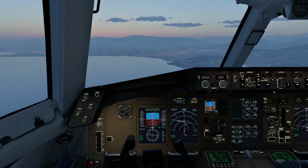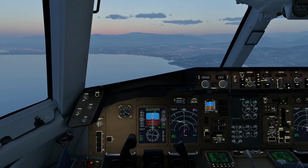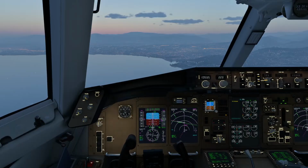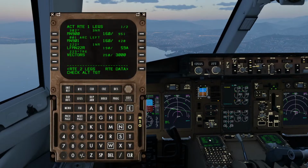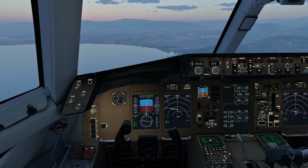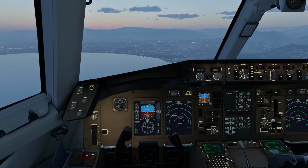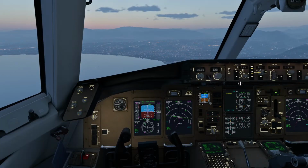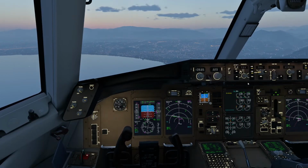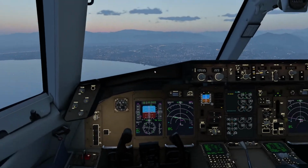Okay, I'm going to... We are at exactly 2,000. So I'm going to go vertical speed here. Give me the... Right, what do we have here? 160, okay. Alright, let's go to 128. There we go, 128. And there's the runway. Okay.